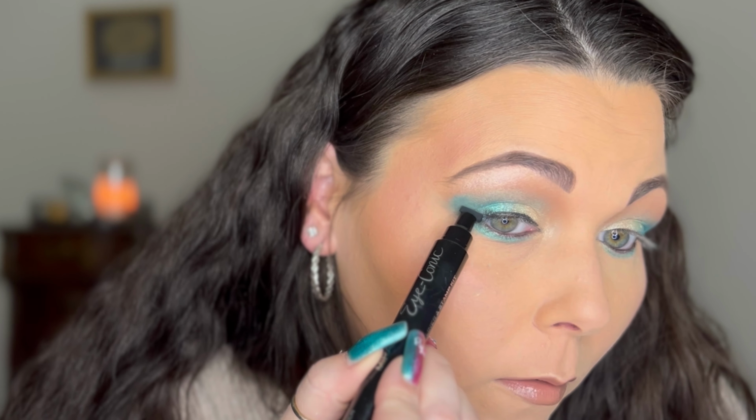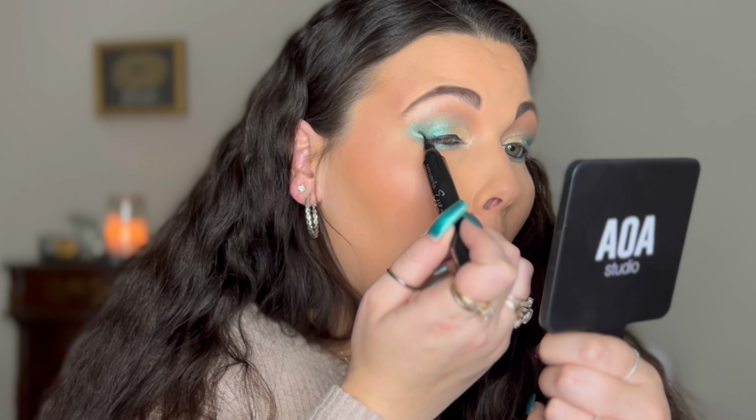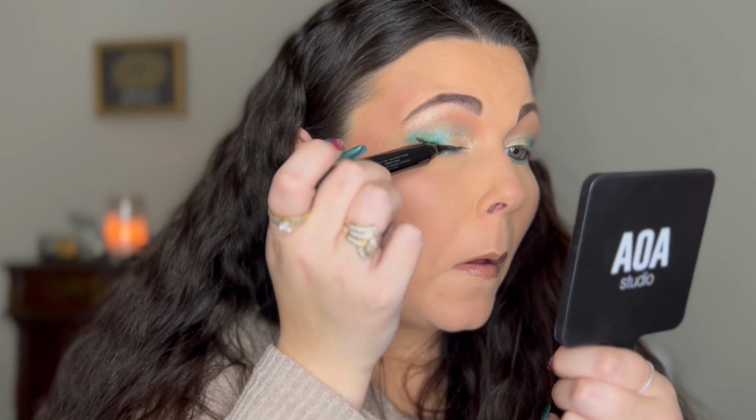Okay, and the last thing that we're going to be trying is this winged stamp. Okay, so for the stamper, you just kind of want to stamp it out. You're just going to stamp it on the corner of your eye. I just like to hold it there for a second, just to make sure my line is good in there. And then you go back with the liner part and kind of connect.